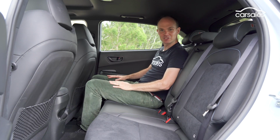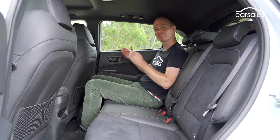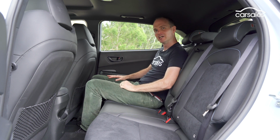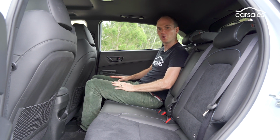You might think that being an SUV means the Kona will offer more room than the i30, but it's actually 125mm shorter in length with a 50mm shorter wheelbase, and that means less space. To be honest, there's not a drastic difference, and as long as the front seat passengers aren't too tall, there's still sufficient room back here for adults.